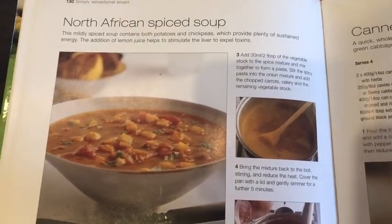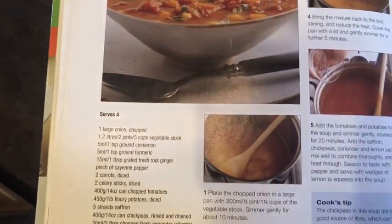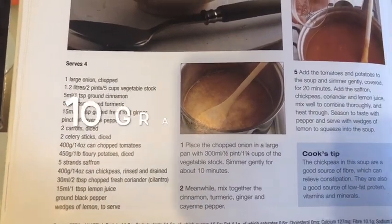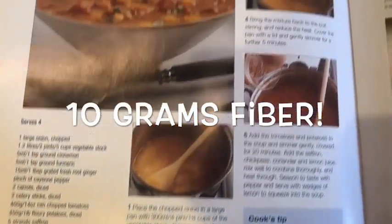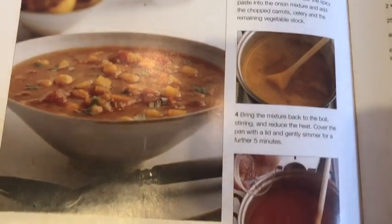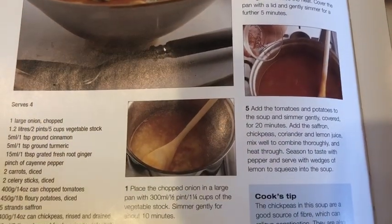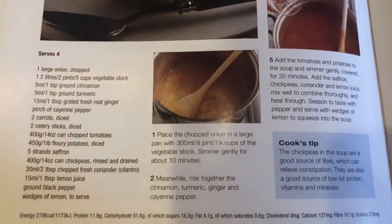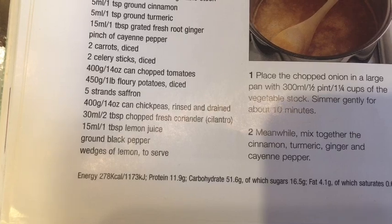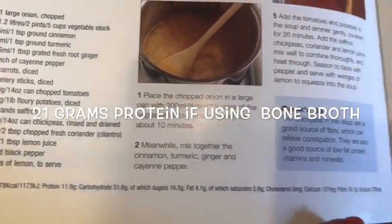Okay, hi everybody. Today we're making North African spice soup. It makes 4 servings of gigantic bowls. It is super tasty, extremely filling, has a lot of fiber, and it's got about 2 points each because of the potatoes. It's got about 278 calories. I'm showing you a shot here, but I'll type it below for you. About 12 grams of protein. This really is a perfect soup, so I think you're really going to like it.